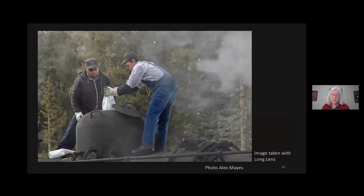Here's another one. Again, it's the Cumbres and Toltec. Again, Alex used his long lens to capture the crew putting sand in the dome to get up that 4% grade that they were about to approach. If he just had a wide angle or a normal lens, he would not have been able to capture this great photo. So again, pre-visualize what you need.